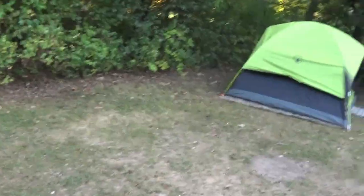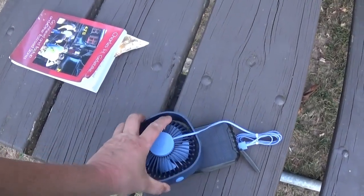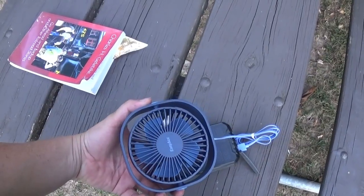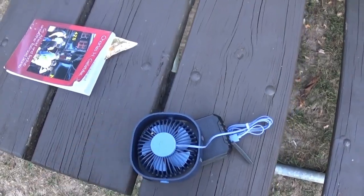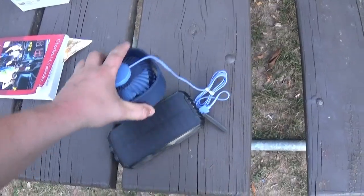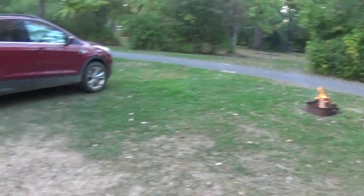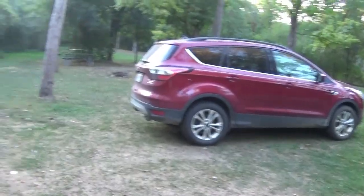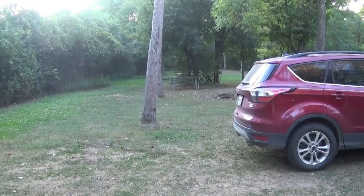This last time I was out here camping, it was like 90 degrees or better. So, watching the outdoor gear review, I didn't know this existed until I did. I had the battery bank for a while, but USB fans, I didn't know those were a thing. So I'll probably be using that tonight. I don't think I'll need it, but still it's nice to have.